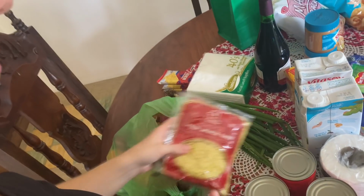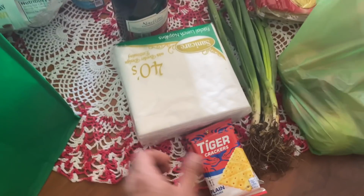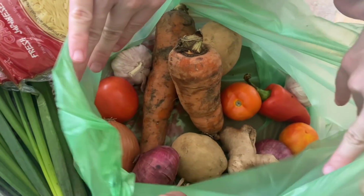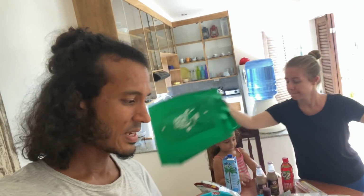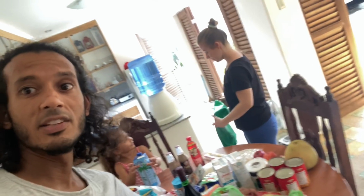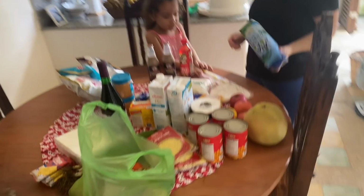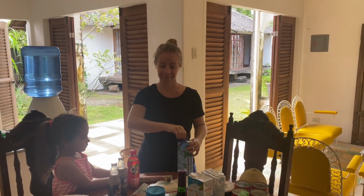More stuff in here. We also got some ramen noodles, which we haven't had for a while. Loads of fresh veggies in here. Some napkins, I got some crackers, spring onions and some vegetables from the market there. Most of the drinky stuff I got from 7-Eleven, and that came to 1,800 pesos. And at the market, for the vegetables and for the garbanzo beans and the noodles, I spent 660 pesos. So the total for everything there on the table was 2,400 something, which is about £40.